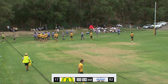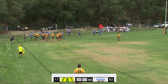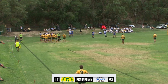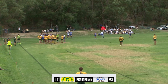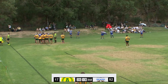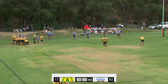Options here for scrum or line out. Line out. No, scrum is the call. Down 15 when it's offense from the line out. So scrum. 7 out, 5 in. Short set to run the ball. McCabe in pocket in case things get ugly.